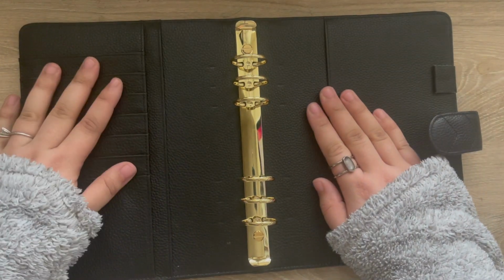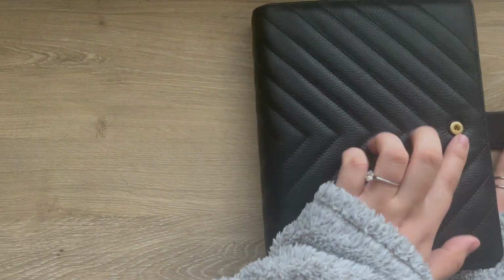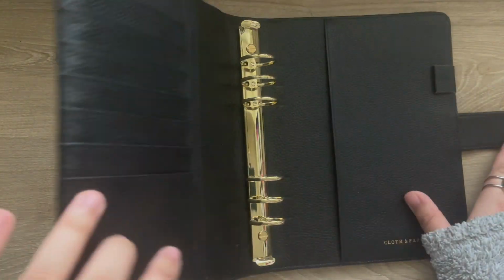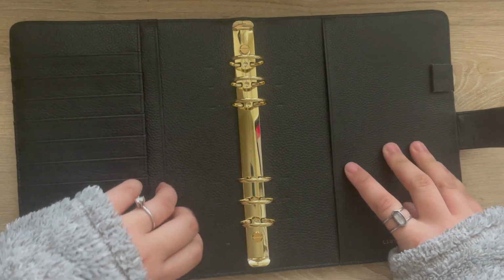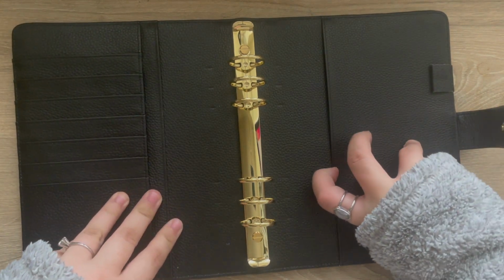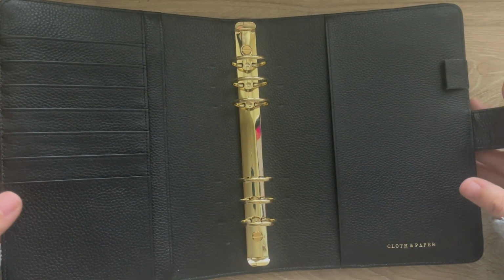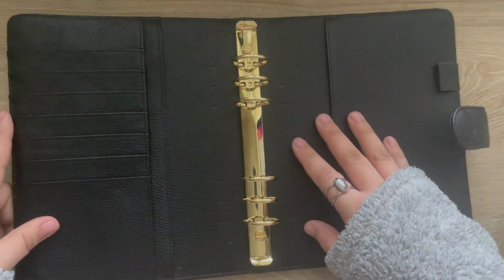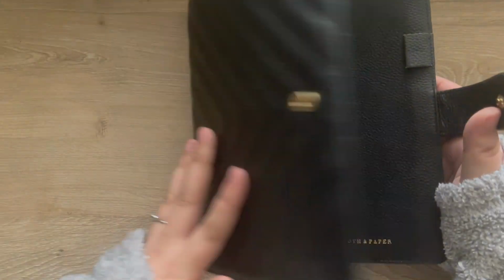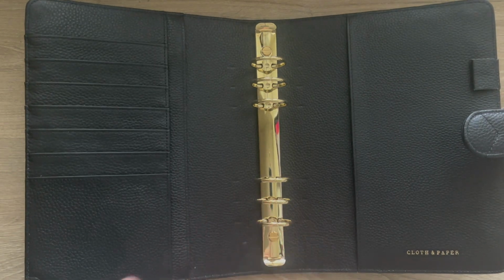So there is a snap closure that matches the rings. And then we have 6 credit card slots, the passport slot, 2 document pockets in the front, 1 in the back, and then we have a pen loop. This was taken really good care of by the person that I bought it from. It's only just regular wear on the planner. It still looks beautiful, no scratches or anything on the cover. And so I'm really excited that I was able to find this.